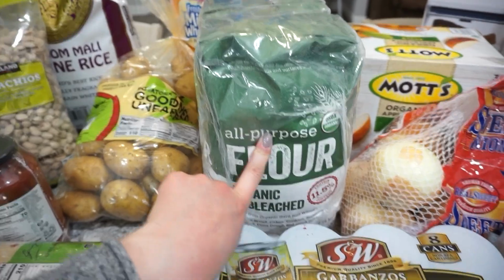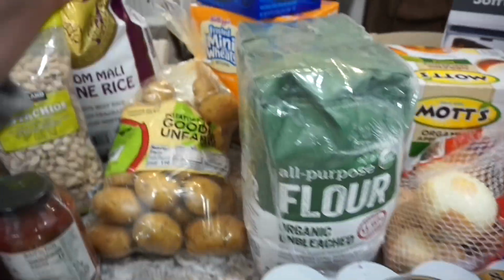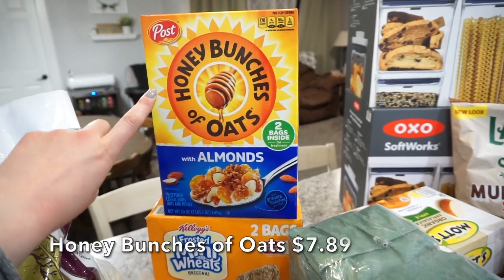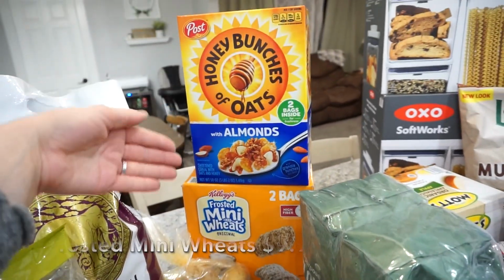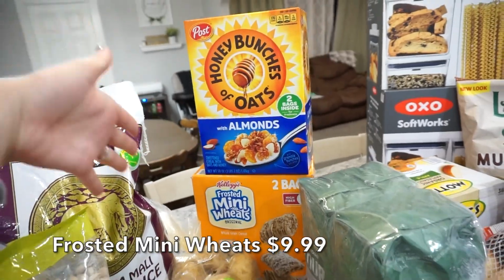This was a pretty good price for that, for like organic flour anyway. My husband loves his cereal, so I grabbed him the Honey Bunches of Oats with almonds and then the Frosted Mini Wheats. Those are like two of his and my kids' favorites, so that's what I grabbed this time.